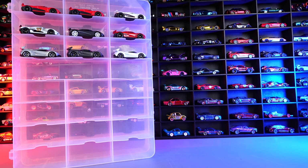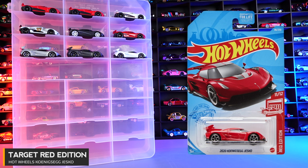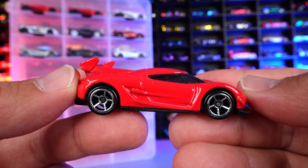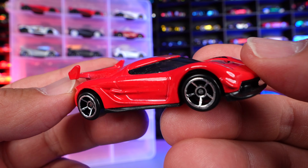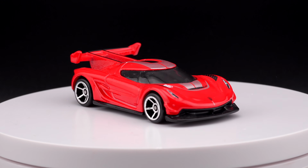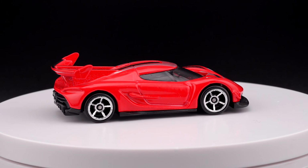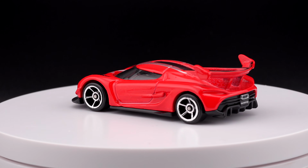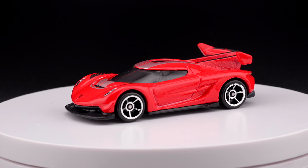Absolutely loving that one. And for 2021, we also got the Target Red Edition Koenigsegg Jesko, obviously released in a red colorway. And here we have it right here in hand. It has the same colored wheels as the original release in that nice chrome. We got that silverish metallic pinstriping on the top end, that black kind of around the spoiler. Again, really nice in the front end right there. I love how that silver striping just looks really, really good.